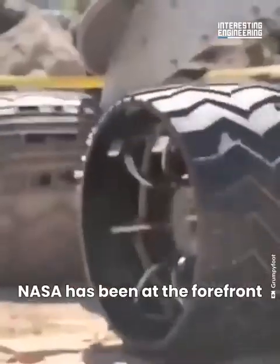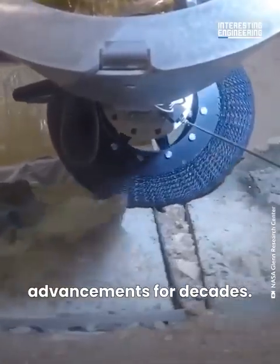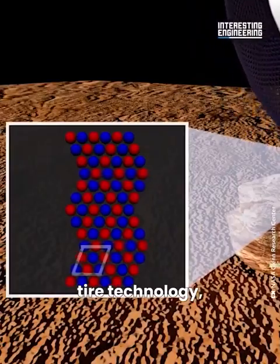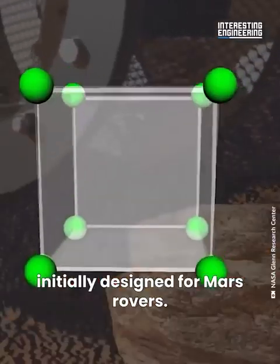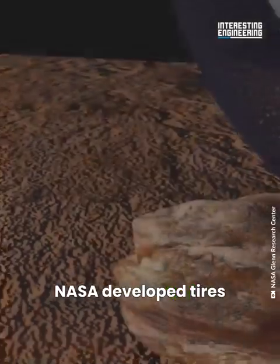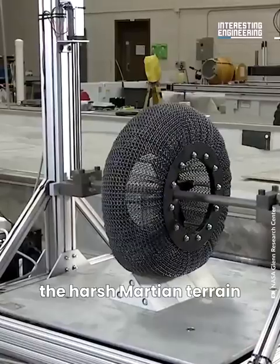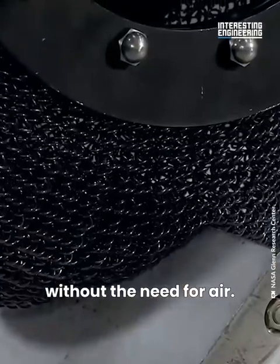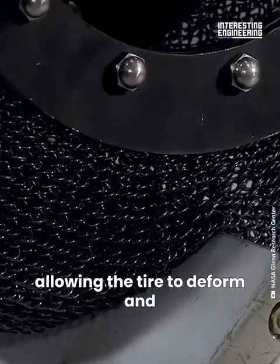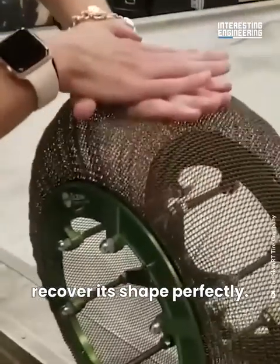NASA has been at the forefront of technological advancements for decades. One of their lesser known innovations is the airless tire technology, initially designed for Mars rovers. In an environment where fixing a flat is not an option, NASA developed tires that could withstand the harsh Martian terrain without the need for air. This technology uses a shape memory alloy, allowing the tire to deform and recover its shape perfectly.